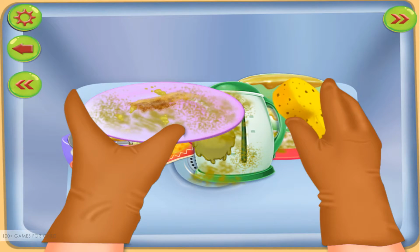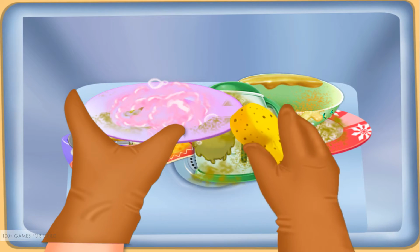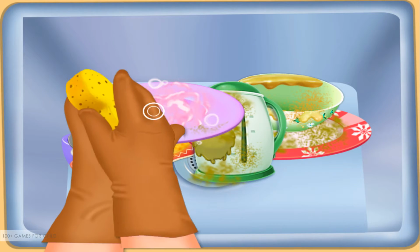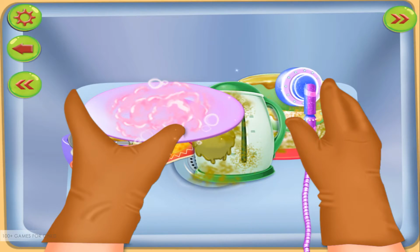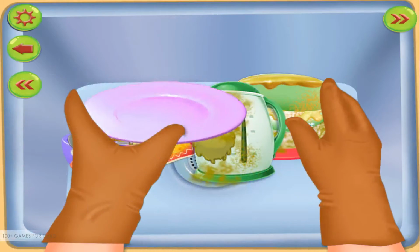Let's wash all the vessels. Clean it with the sponge. Good job! Time to wash them with water. Good job!